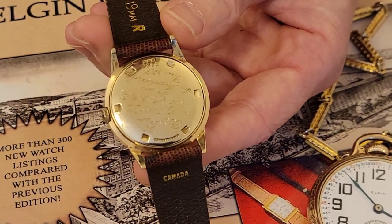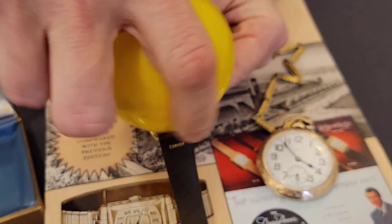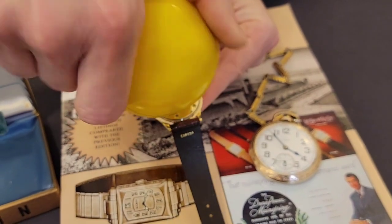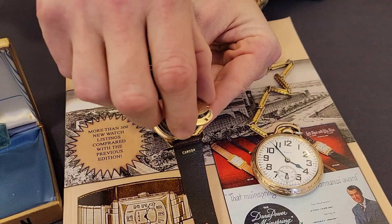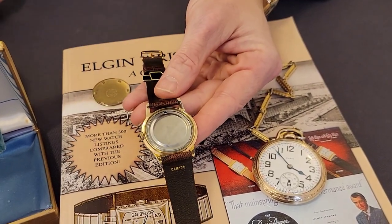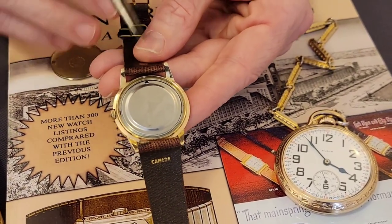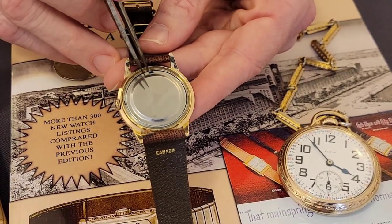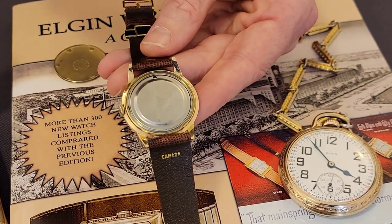I'm going to go ahead and open this watch and show you guys exactly what I'm talking about when I talked about the magnetism shield in the rear of the watch. So there we go. Well, where's the watch movement? Well, it's hidden underneath this. And I don't know what alloy they used for this, but I'm going to tell you right now, it's not steel. It is steel, but it's not pure steel.